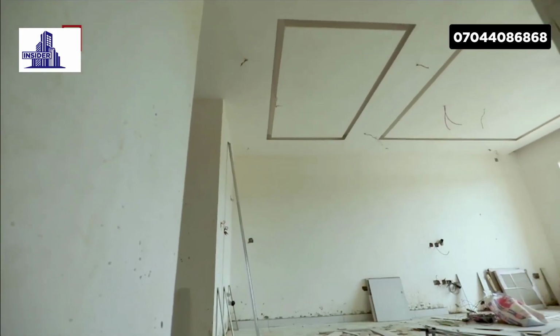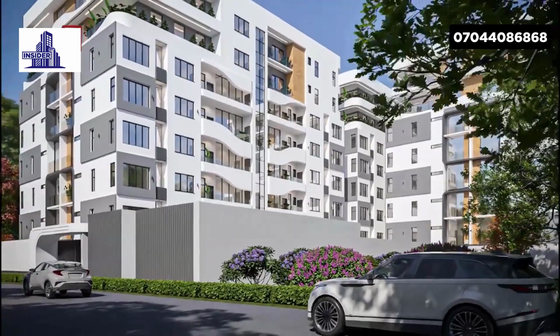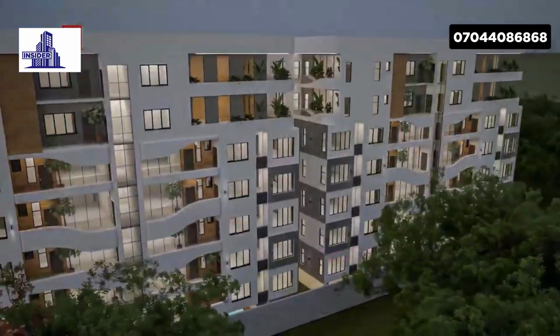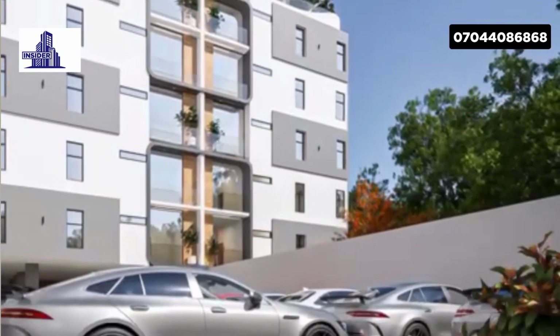We are now getting to the finishing stage as plastering, tiling, electrification and many other finishing work have started. At Kambawa Advantage 5 Annex, we have 2-bedroom apartment and 3-bedroom penthouse. It comes with an elevator, access cards, swimming pool, car parking spaces and a lot more beautiful facilities.